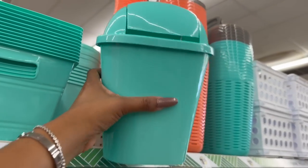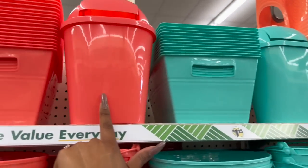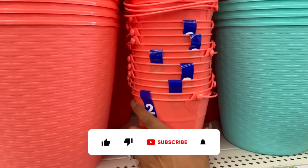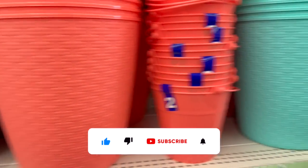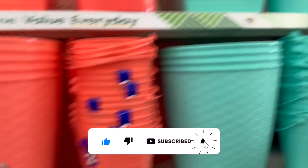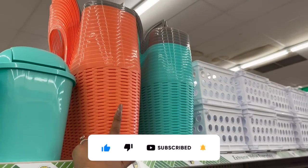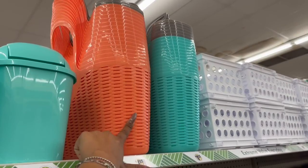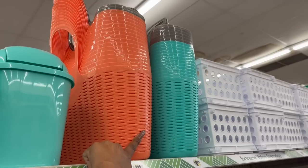Look at these trash cans. How cute are these? So they have it in blue, they have it in a pink, and they have it in a gray. They also have these buckets. These are two packs in blue, pink, and gray. And then look at these. This can be like a beach bag too for about $25. How cute are those? They also have these in pink, blue, and gray as well.